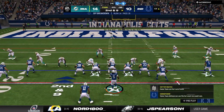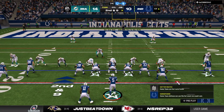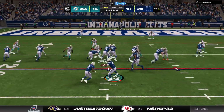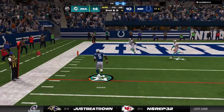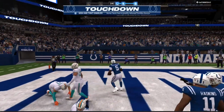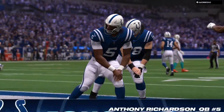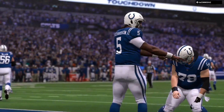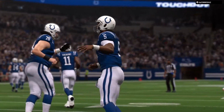Second and 9. Option left, Richardson, and he takes this one in for a Colts touchdown. Anthony Richardson from 17 yards out. And the Colts have moved out in front here in the fourth quarter.